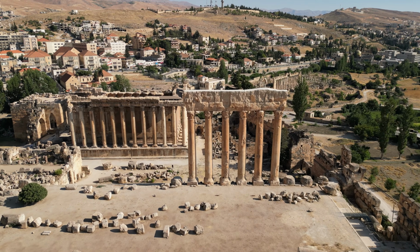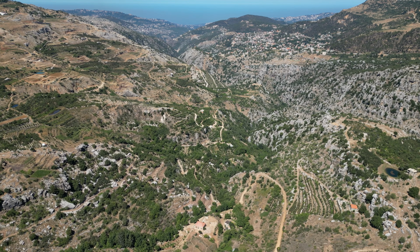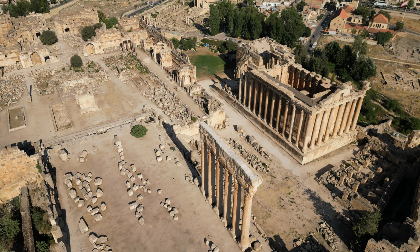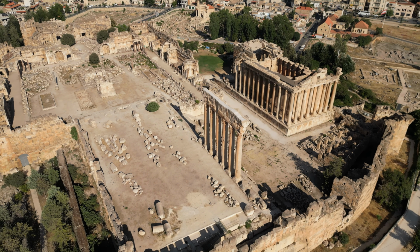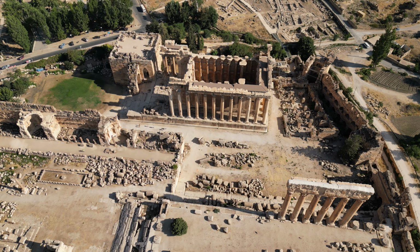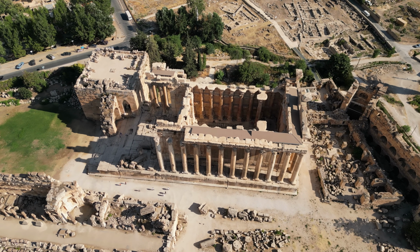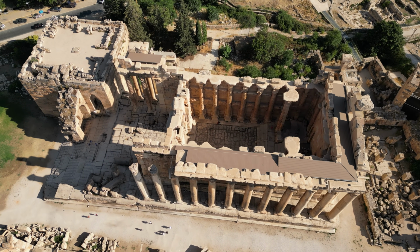This is Baalbek. Located in Lebanon's scenic Bekaa Valley, it's a treasure trove of ancient architecture, boasting a magnificent complex of Roman temples and, of course, the mysterious Baalbek stones. This historic site, shrouded in mystery and grandeur, offers visitors a remarkable journey through time, providing a vivid glimpse into the architectural prowess and cultural richness of the ancient civilizations that once thrived here.